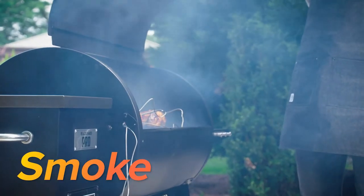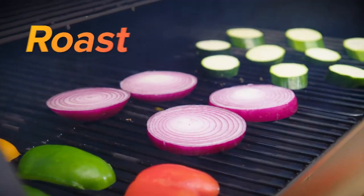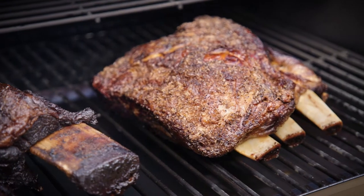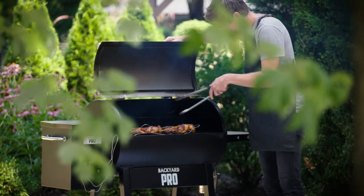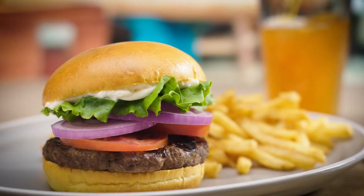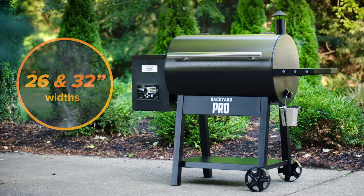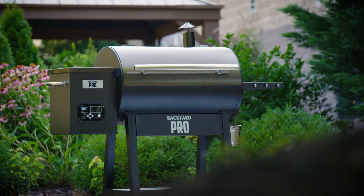With the ability to smoke, grill, roast, braise, bake, and sear, let us revolutionize your outdoor cooking. If you can think of it, you can do it on a Backyard Pro. Available in 26 and 32-inch widths, these units are easy to use.